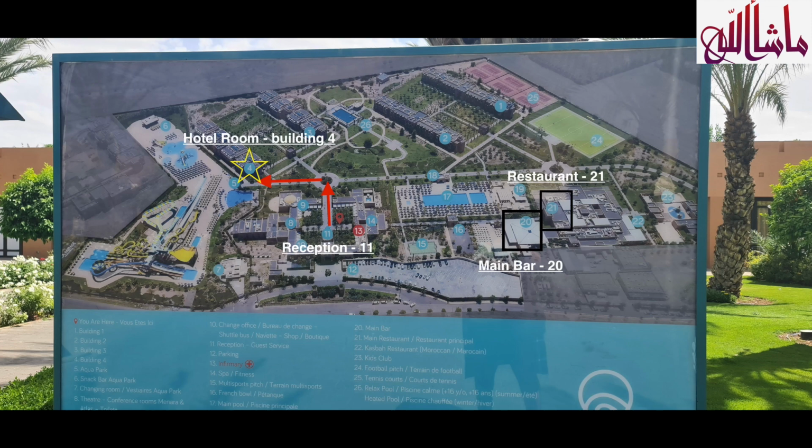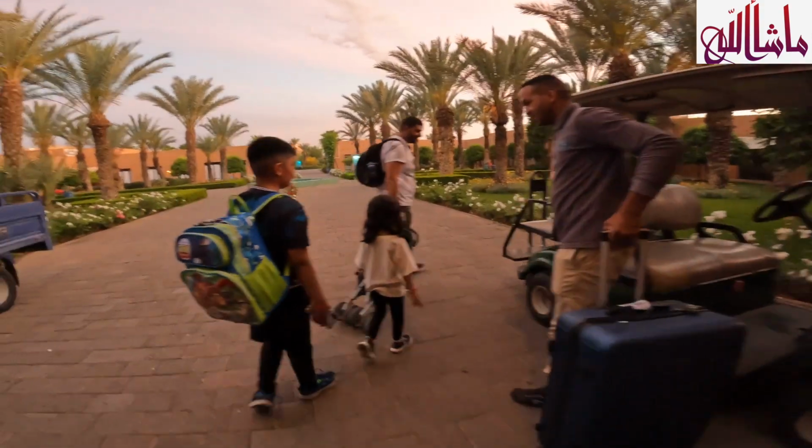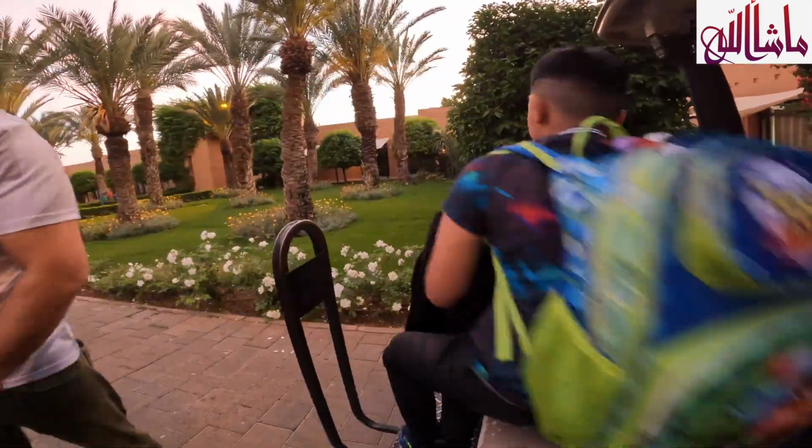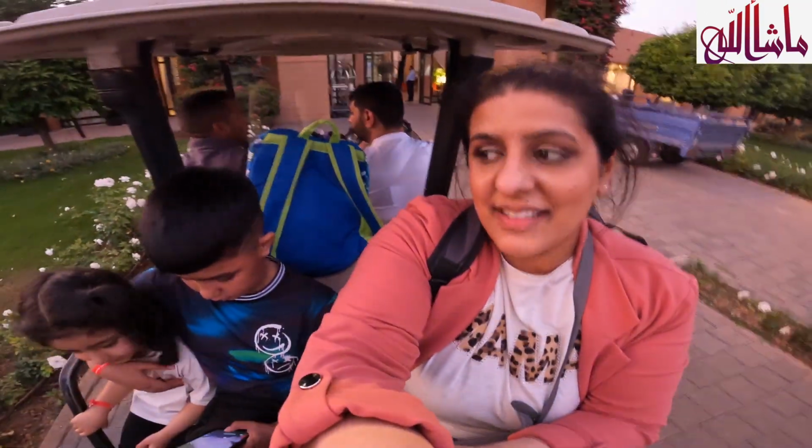And as we got dropped off in a golf buggy, if you have any mobility issues, I think if you contact the reception or even make them aware, I'm sure they would do something for you in terms of pick up and drop off if you are struggling to do the walking. So as we were just first arriving, we got the golf buggy because we had our stuff, and Hamza took us right to our building.